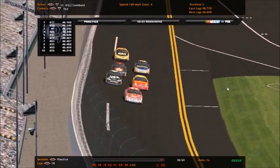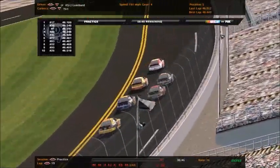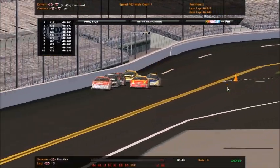There's Lombard in the 45. Now Lombard almost missed out on signups. He managed to nab the 45 Kyle Petty car, the Wells Fargo Dodge.